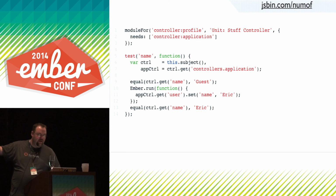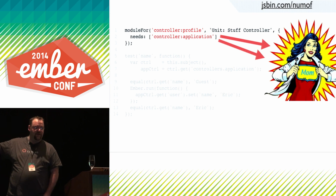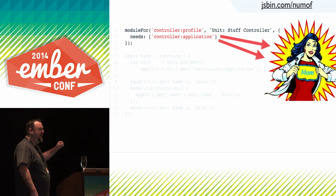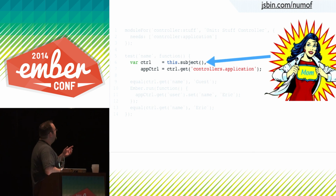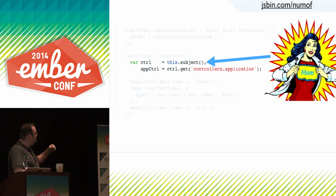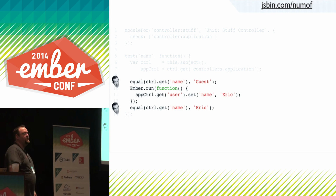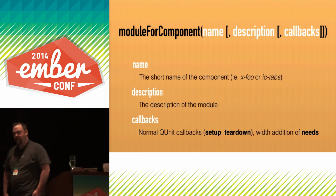So here's our test. We have our moduleFor with profile controller as our name. And then we pass in a needs array, which says, hey, mom, go get the rest of these too, and bring them back into our container. So now we have a container that contains two objects. And now we have this.subject, which again aliases the create of whatever we're testing. And then you can see we can get the app controller the exact same way, and now we can perform our tests. Really, really simple.